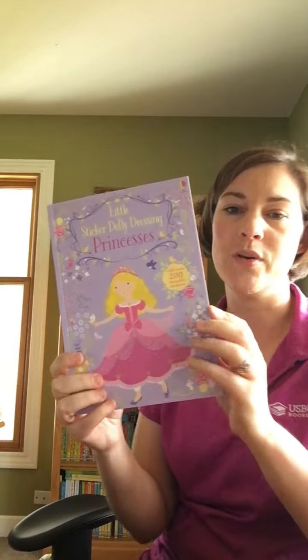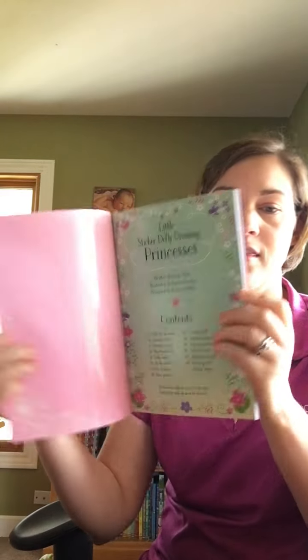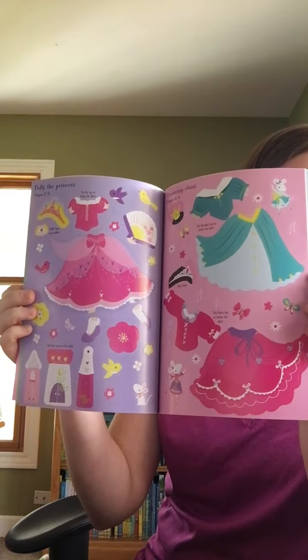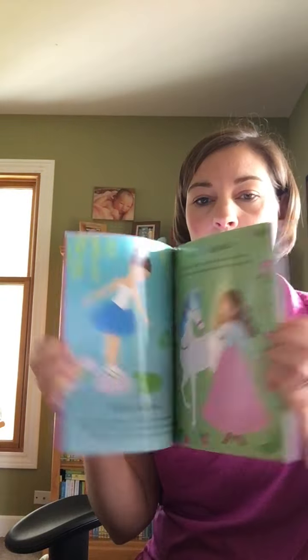Next up is our newest in the sticker dolly dressing. This one is Little Sticker Dolly Dressing. These are reusable sticker books for little girls. There is princesses, fairies, mermaids, and ballerinas, and they dress their little ballerinas or their mermaids up and can do it over and over again because they are reusable.